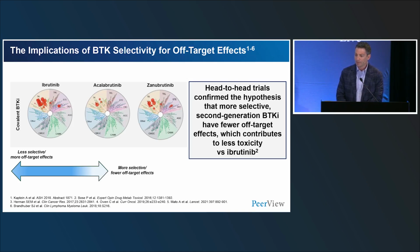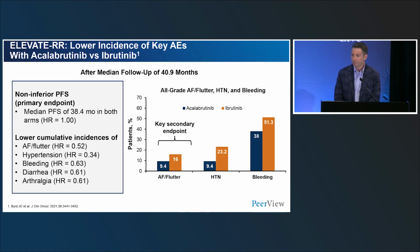And then acalabrutinib and zanubrutinib, as you can see visually, are much more selective for the BTK target with fewer off-target effects. And I'll just very briefly review some of the highlights from the head-to-head trials now that have confirmed the hypothesis that these more selective BTK inhibitors have fewer off-target side effects compared to ibrutinib.